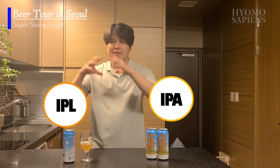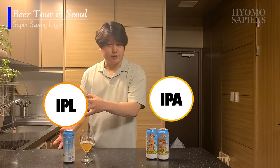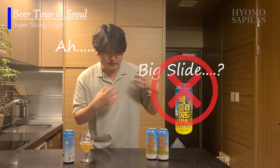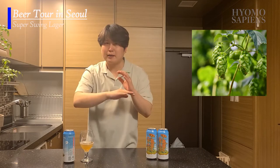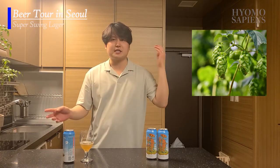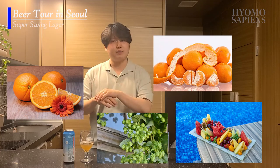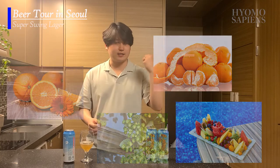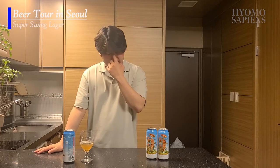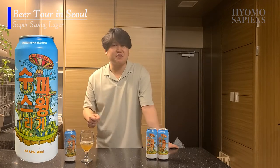So when we define the differences between an IPA and an IPL, basically IPL carries that IPA characteristic and has combined it with the lager characteristic. But for this Big Swing Lager, I would say that the strong hop characteristic from the IPA has turned down to a mild level, and tons of other flavors such as tangerine, orange, and tropical have been added, and that whole tropical flavor is covering up the hop, and the hop is just at a mild level in the middle, and that sweetness just carries on towards the end taste. And definitely it's something that I would say is well balanced, as the name suggests, the Big Swing Lager. It kind of gives you that big swing in your mouth as well.